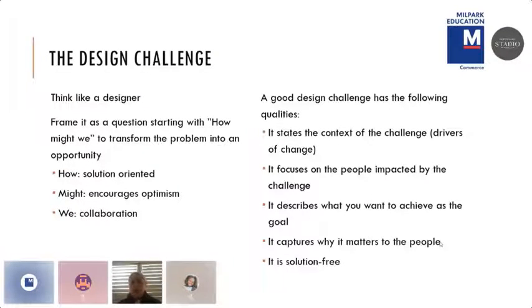So we always start with giving some context. If I think about my previous example where I just said people don't participate in online meetings, I didn't give any context. I didn't create a scope or frame of why we say that. I like to think about the bits of context that we put in the design challenge as: what is causing this need for change? What is driving this need for change?